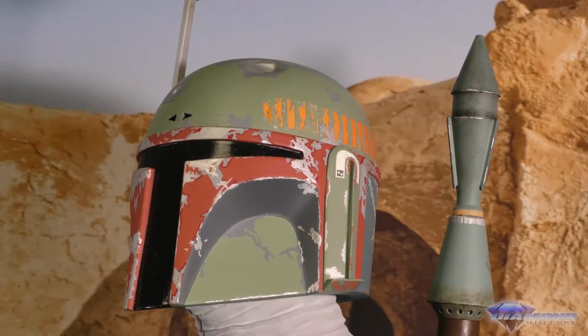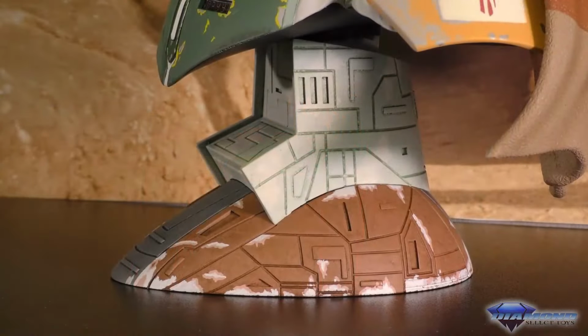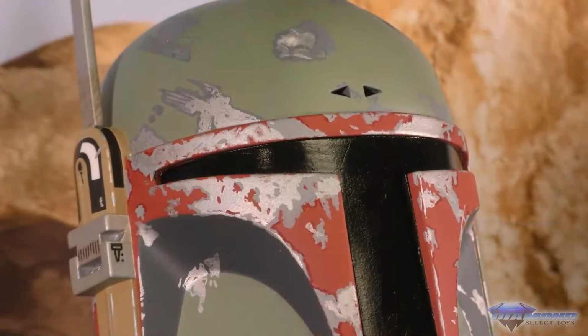Based on The Empire Strikes Back and featuring a Slave One inspired base, this piece is dynamite. With the Book of Boba Fett coming, we know that this is going to be a must-have.